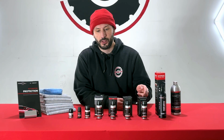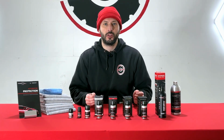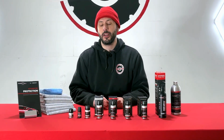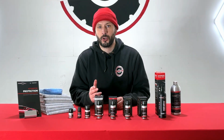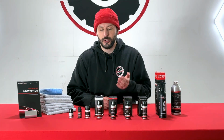Although each level has its own kind of ceramic coating, let's say you want to do a level 1 and you want the 10-year coating, that's perfectly fine. Your car doesn't need that much paint correction, but you don't want the 3-year coating, you want the 10-year. So what we do is you can just upgrade to the 10-year, the 8-year, the 6-year.